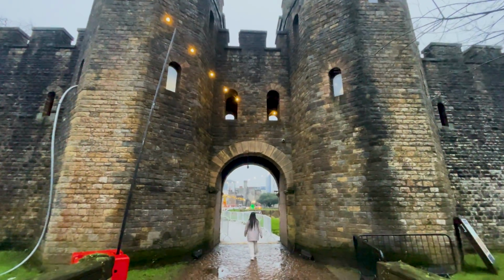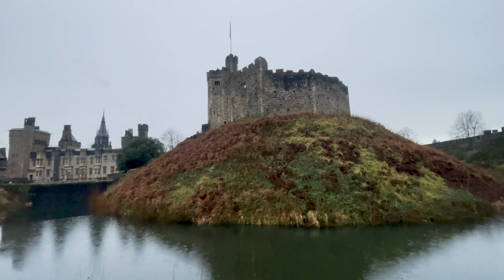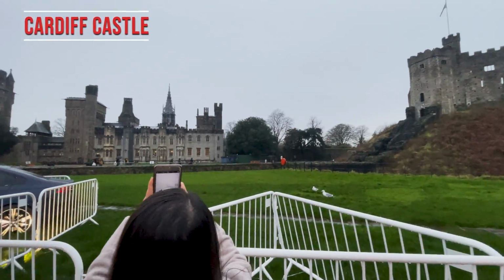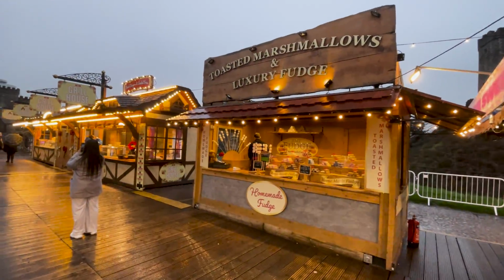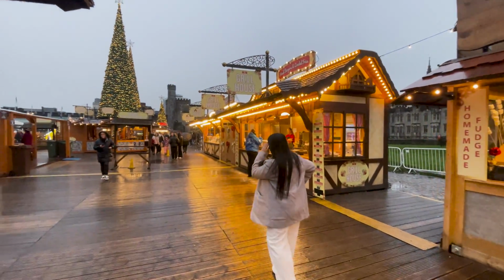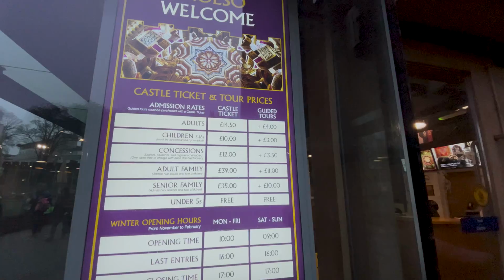And this place will be on most people's list, I'm guessing, because it's one of the most popular places to visit when you're visiting Cardiff, and it is, of course, Cardiff Castle. And although it was January, we were lucky enough to catch the last bit of the Christmas markets that had obviously been here over Christmas and running into January. There was some great stalls here for both food and drink, and we'll pop back a little bit later to grab a bite to eat.